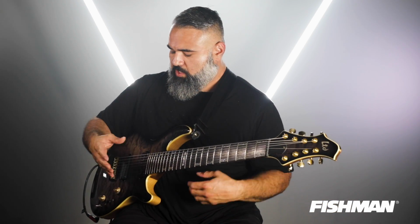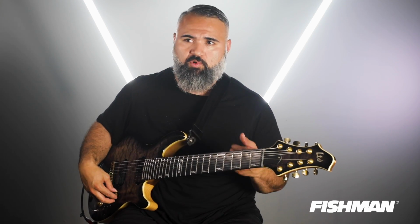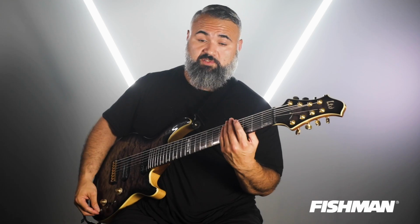So in position four, it's another version of this split coil sound. It's a little bit rounder than position two. I often use it for my slap or selective picking. And it sounds like this in voice one.